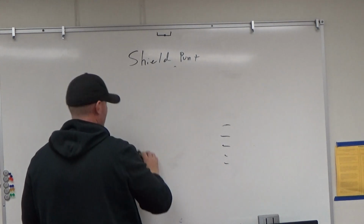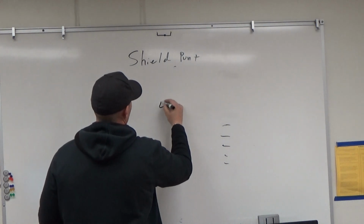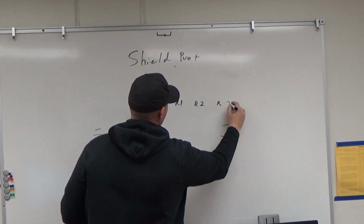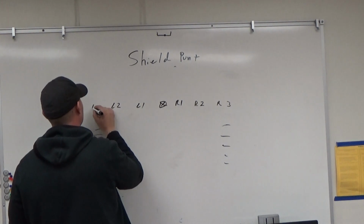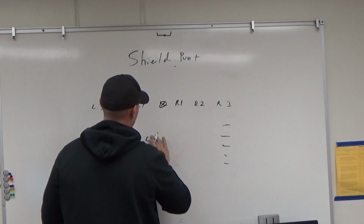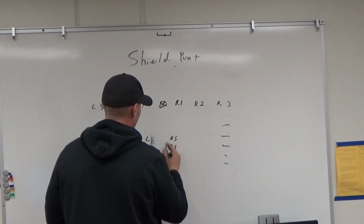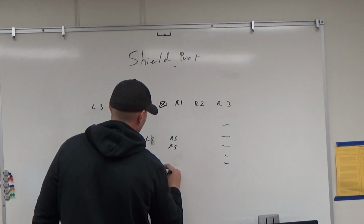Now our fakes, we got option pass out of these 2 formations, and nothing changes as far as the alignment. None of that changes. Everything looks the same. I don't want them thinking that just because we changed our alignment, all of a sudden that means we're going to do something different. Everything stays the same. Now, we tend to option, obviously option's option. So we're going to option the last man on the line of scrimmage.